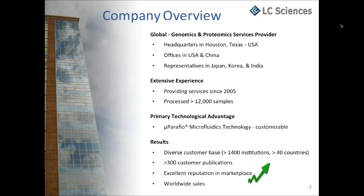The core technology that this company was founded on is a microfluidic chip technology, which allows us to provide services for pretty much any type of microarray. We can customize this, and so this is why the founders back in 2005, when this company was founded, had the idea, or the vision, I should say, to jump into the microRNA field, which was just evolving back then.